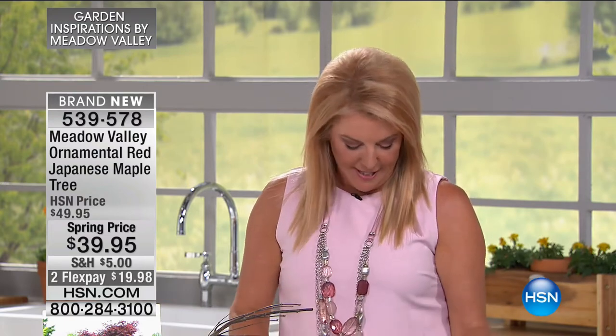We're so excited because we have a completely exclusive line, created just for you, with one thing in mind only. We want great gardens, but they've got to be really easy. And that's the inspiration, and it's really the whole philosophy behind Meadow Valley. So we have a lot to get to, and I'm very excited about it.